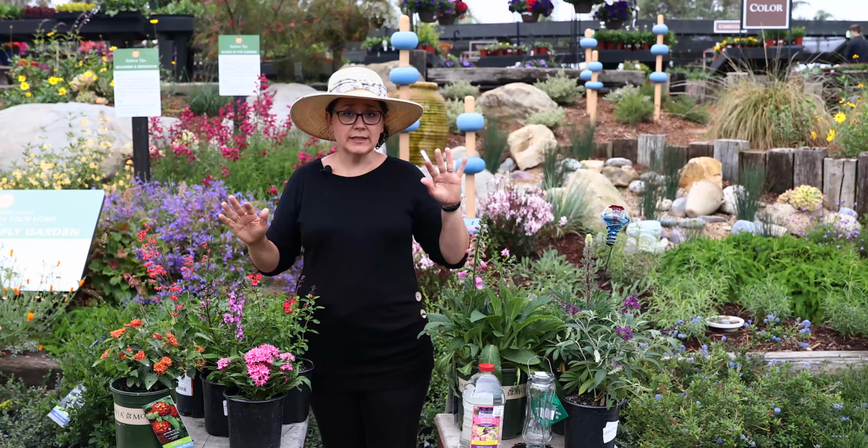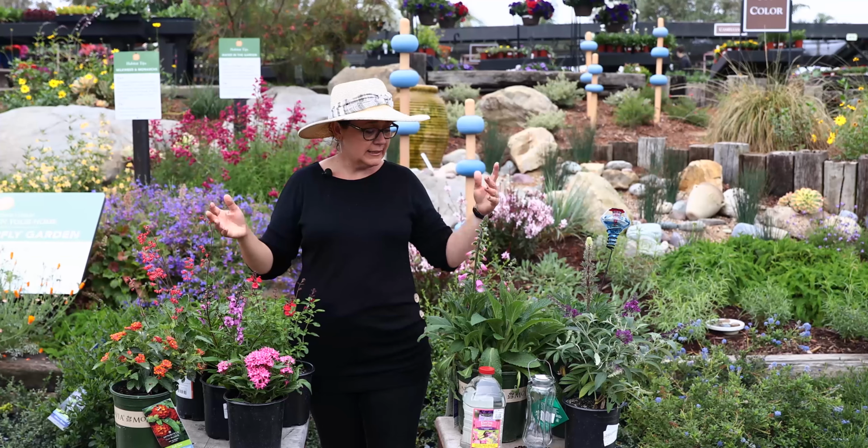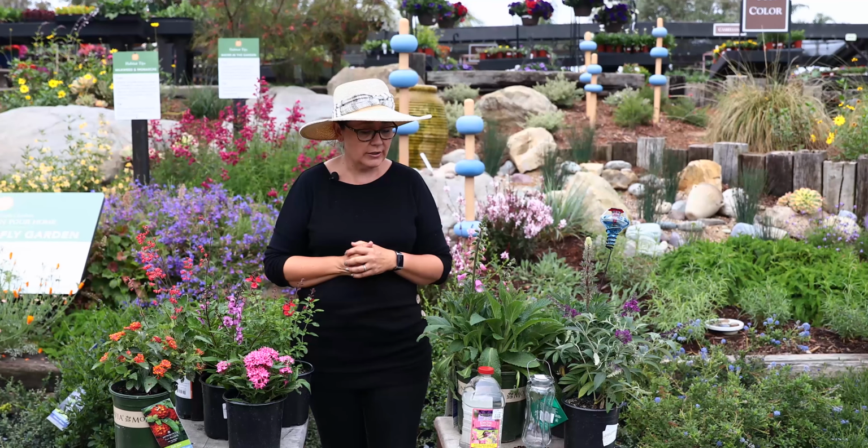So you can absolutely get away with having all kinds of different plants, all kinds of different diversity to get all those hummers super attracted to your garden.